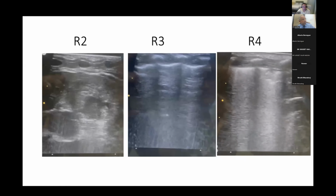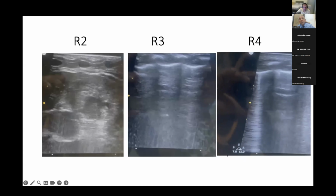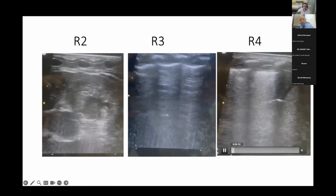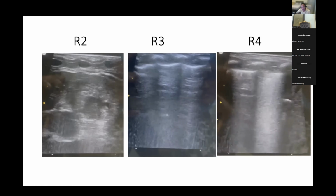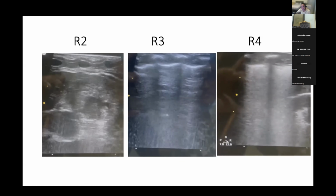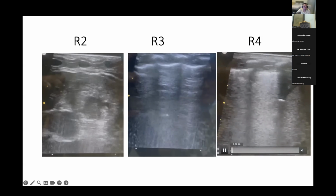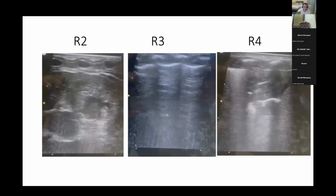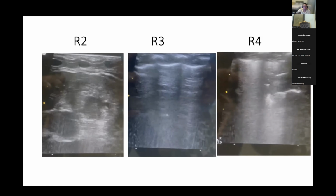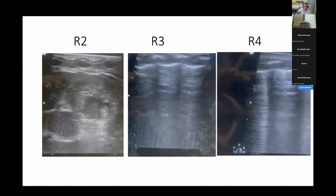So just when you see the upper half of the image, it's basically a B profile when the baby expires, with an A profile when the baby inspires that you see now. But as you move to the bottom, this large area is hepatization with basically linear air bronchograms. Now I can understand Surjit's concerns. That area there looks quite irregular. So just over here. So you see it transiently.